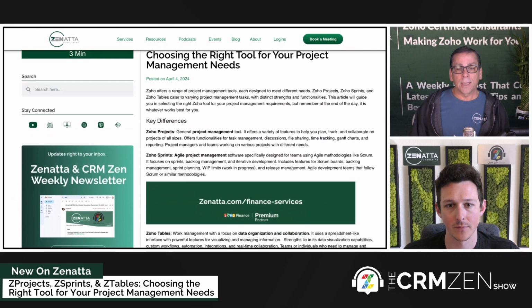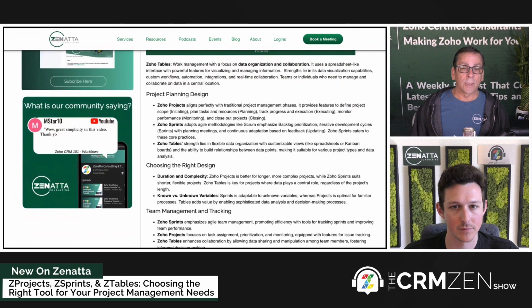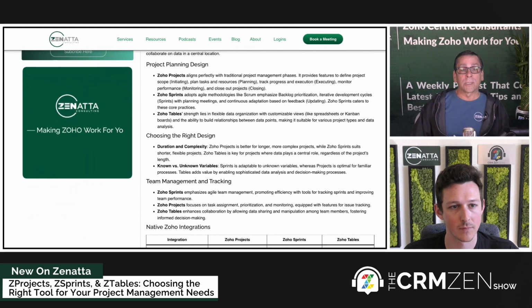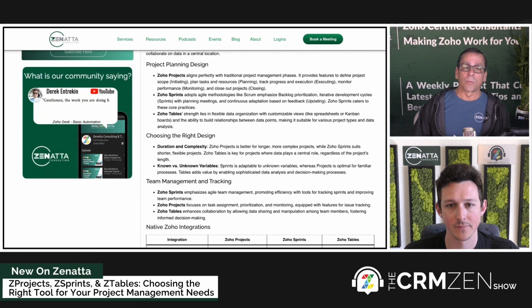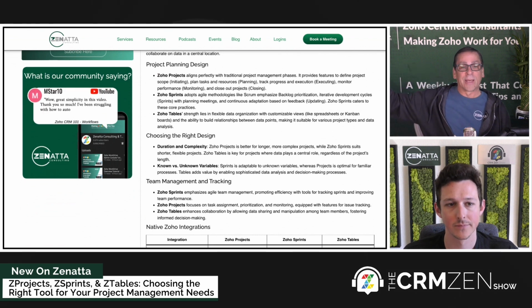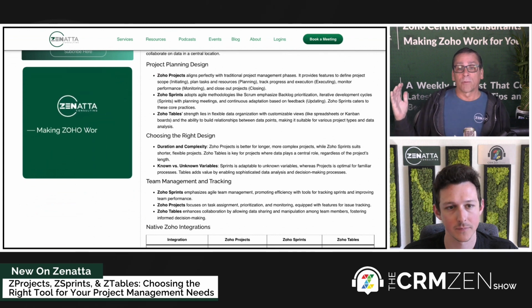Again, in my opinion, I know that they do all vary, but it's whatever you can work in and whatever you can get done. But to break it down pretty simply: massive projects, lots of tasks, lots of milestones, lots of people involved, Zoho Projects is probably the way to go. If you're doing something in the sprint-based world, where it's here's a chunk of stuff we're going to do, then here's another chunk of stuff we're going to do, Zoho Sprints is for you. And then Zoho Tables can be for everything else.